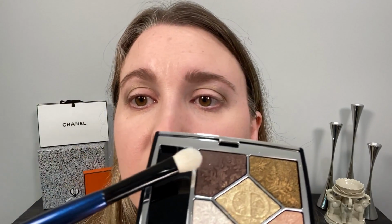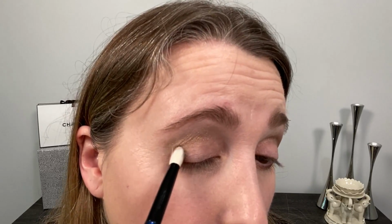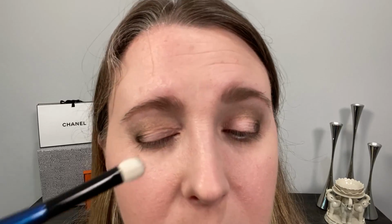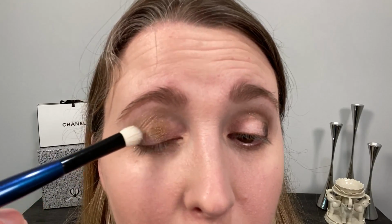We're going to keep things kind of simple here. We're going into the darker brown. This is the soft shader from Sonia G. I'm just going to dab a little bit of this in the outer corner. After wiping that brush off, I'm going into the shade next to it. I'm going to put this over the majority of the lid. Just going to leave a little space by the inner corner.